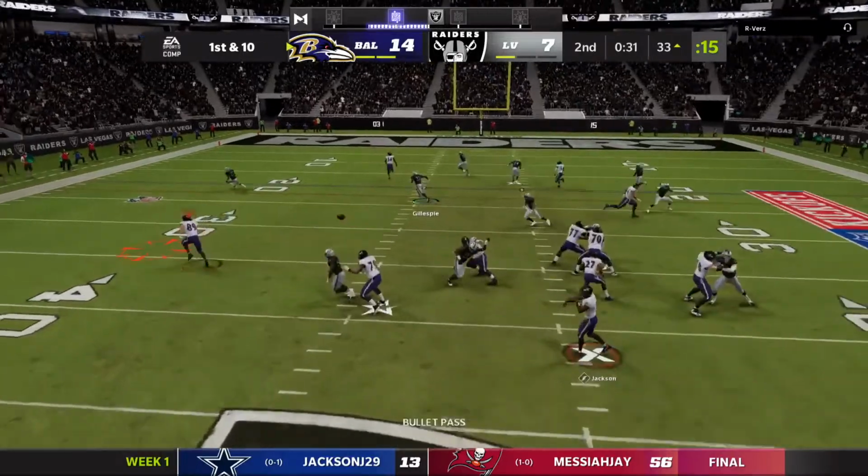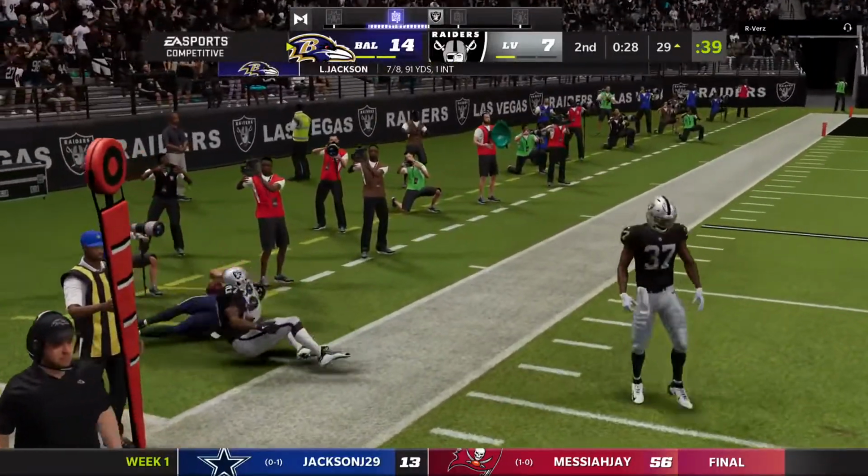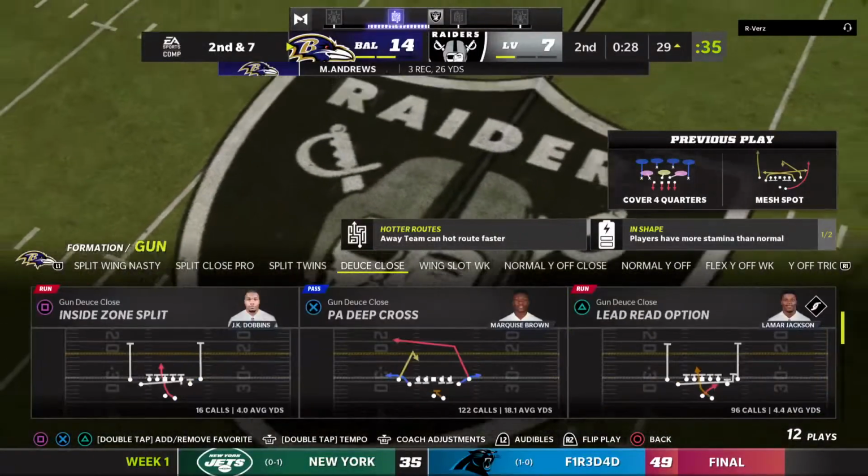Jackson. And that'll be caught by the big tight end, Andrews. And he is out of bounds inside the 30. 3 yards the gain there, 2nd down.